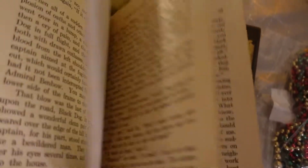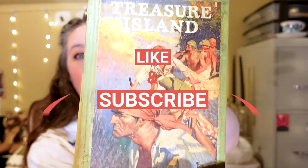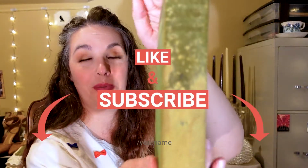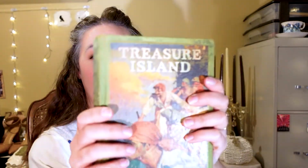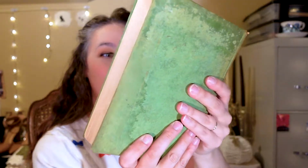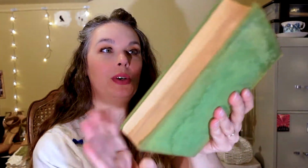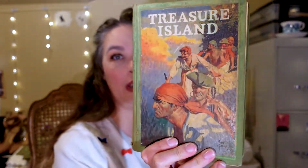So if you know, are you into books? Are you into old books? They smell wonderful, but I really liked the illustration. I liked this patina, I guess I'll call it, on this book. Clearly it had gotten wet or used. Somebody loved this book. And the front is really gorgeous. So that's really what drew me to it, to pick this one up.